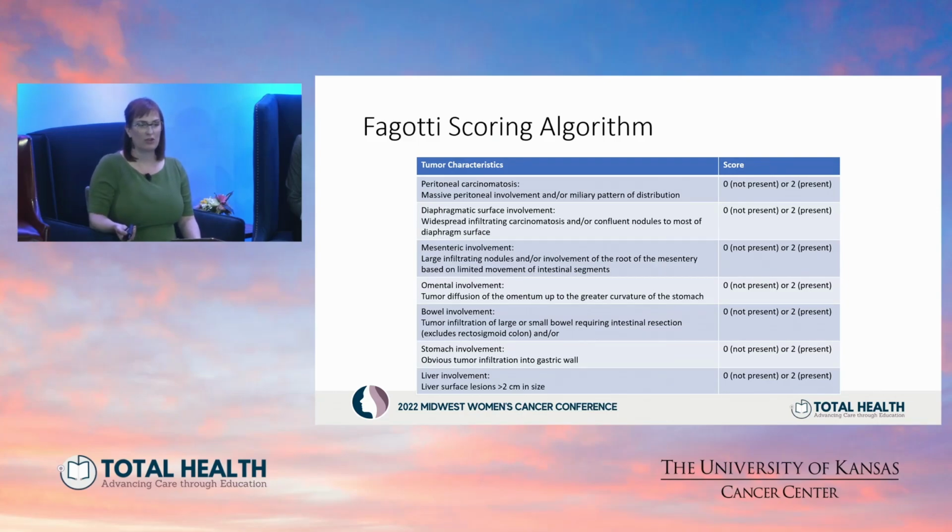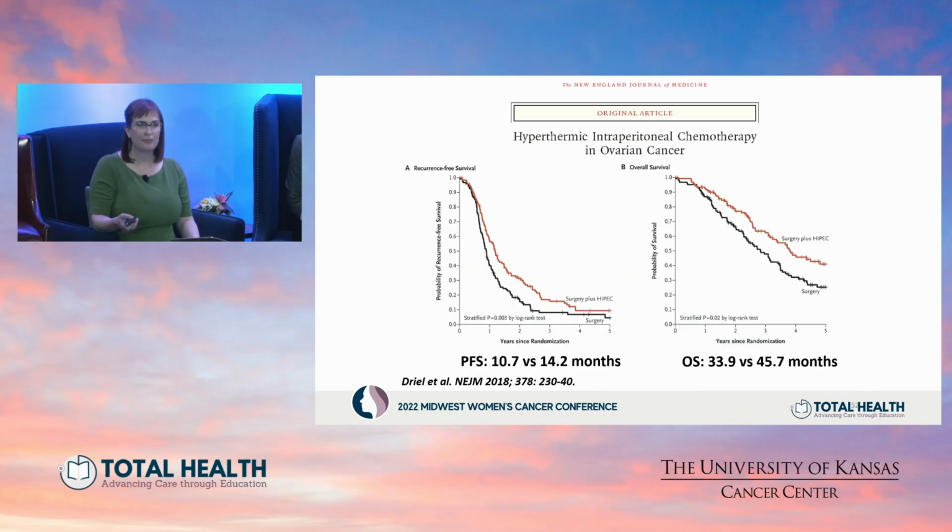And we have a great history of being able to do that with a lot of our med oncs in the community and working together. But these are some of the reasons, because GYN oncs understand the radical surgery and these different scoring methods and important things that would need to be done to help with the overall survival of our patients.